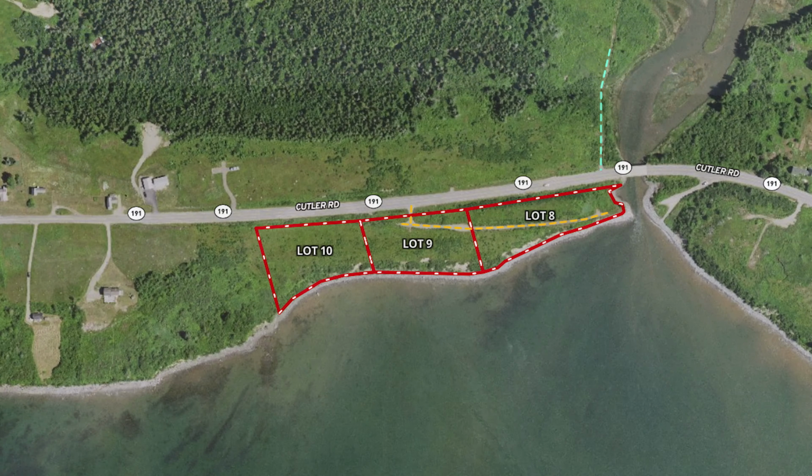The next lot is the center lot, and that's 1.9 acres. We got 388 feet on the road and 394 feet behind me on the bay. And the final lot, which would be the one closest to the Machias side of the property, would be 1.9 acres, 380 feet on the road, and 390 feet on the bay.